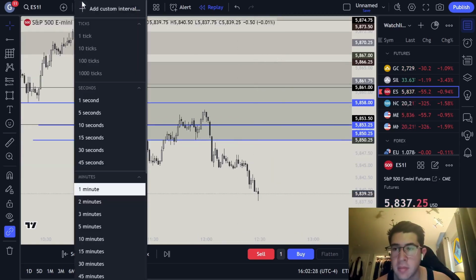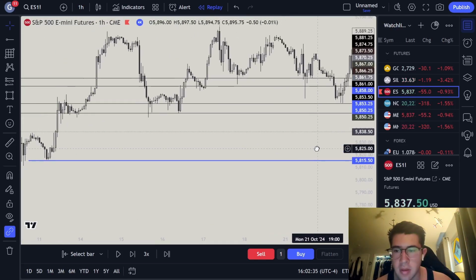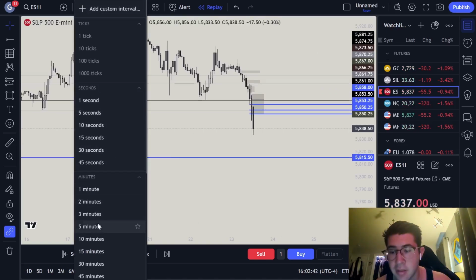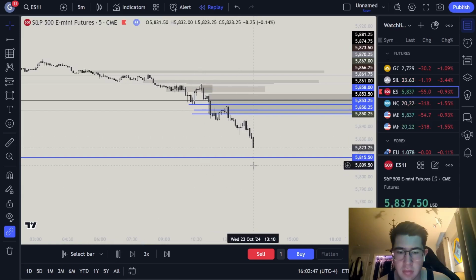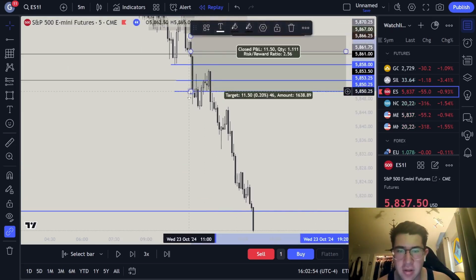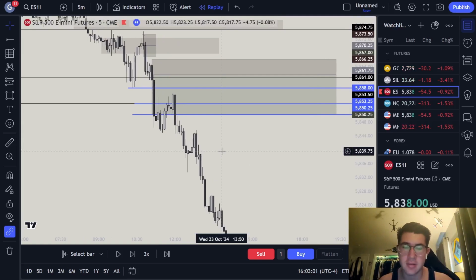Let's check the hourly, see if we could have targeted anything else. I mean, the only thing I saw was this, or maybe this demand zone, which price still hasn't hit. So I guess we can see if price hits that, right? Okay, so had we targeted that, let's see what it would have been. Wow, 1 to 10? That's insane. But I'm satisfied with this, to be honest.